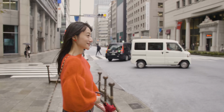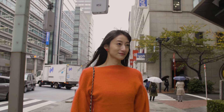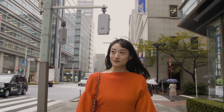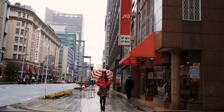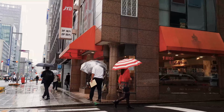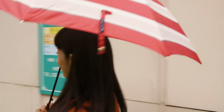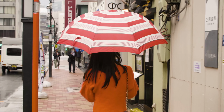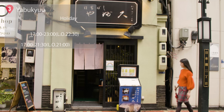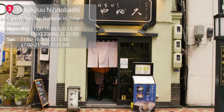After leaving Nihonbashi Takashimaya, cross to the other side of the street and go straight ahead. Turn left at the first alley and then right at the next alley. Immediately on your right, there's a quaint little building of Nihonbashi Yabukyu, a long-established Japanese soba, buckwheat noodles restaurant dating back to the Edo period.